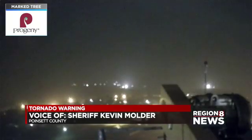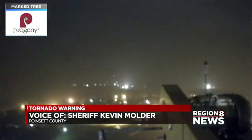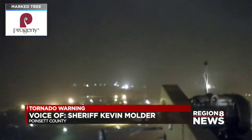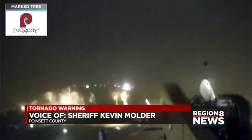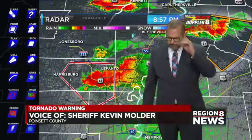Sheriff Mulder, have you heard in the past few minutes if it's still on the ground south of Marked Tree? I have not heard. I have units headed that way to check to see if they can find it. We located it when it was outside of Weiner, and we have not seen it since about 15 minutes ago. So we have units looking as we speak. All right, Sheriff Mulder, I appreciate that update. We're praying for you guys through the rest of the evening, and we appreciate you. Thank you, appreciate it.